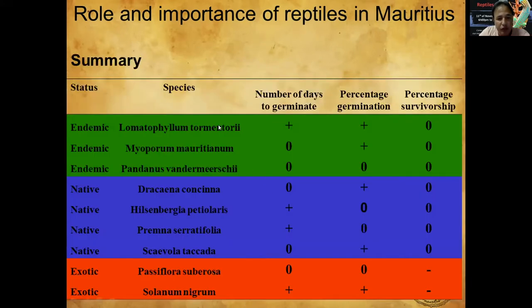The different species that we looked at were Lomatophyllum tomentori, Myoporum mauritianum, and Pandanus vandermeerschii. And that's just a summary. The plus means a positive effect, zero means no effect. So we saw on the number of days, it had an impact for Lomatophyllum, for Ilsenbergia petiolaris, and for Premna, but also for the exotic Solanum nigrum. In terms of percentage germination, it also increased for these species and also Solanum. But in terms of survivorship, it didn't have any positive effect, and it reduced the survivorship of Passiflora and Solanum.